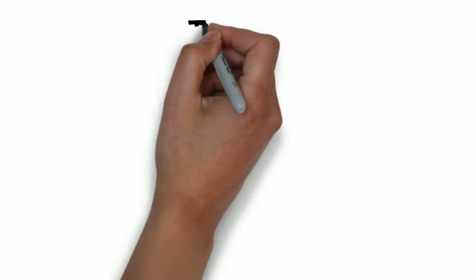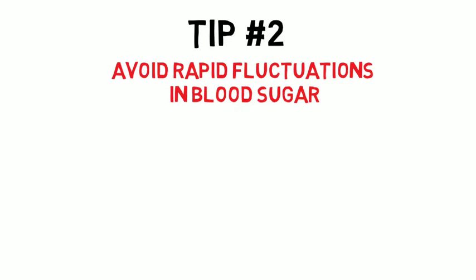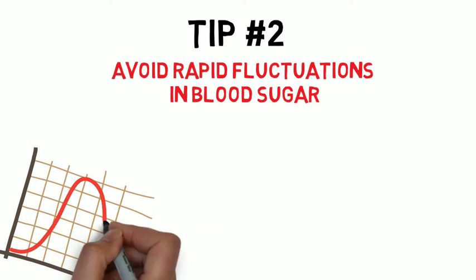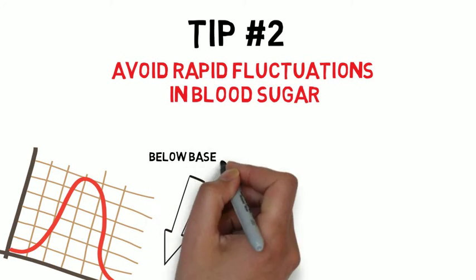Self-help for generalized anxiety disorder. Number 2. Avoid rapid fluctuations in blood sugar. If you eat carbs that make your blood sugar go high, then you should know that after a while they will come crashing back down, even below your baseline levels.